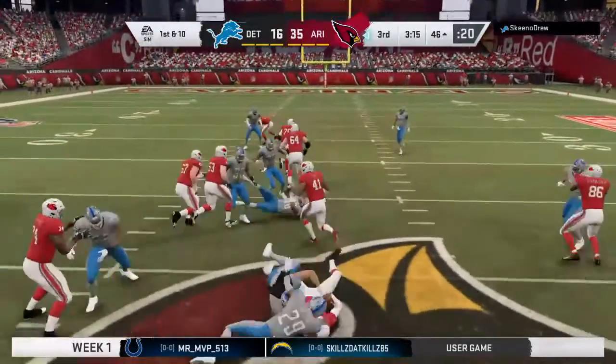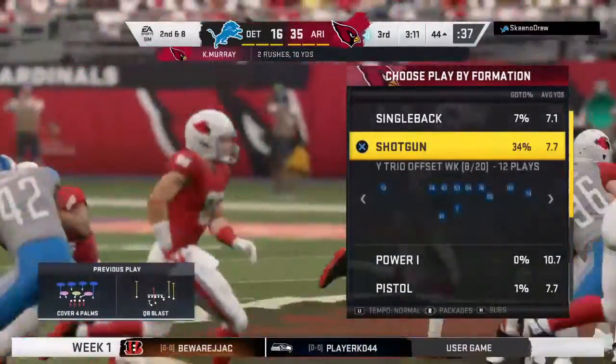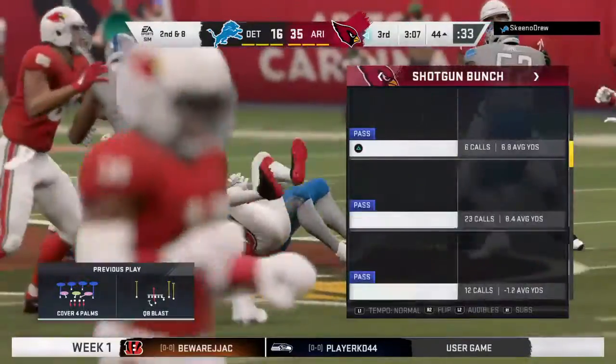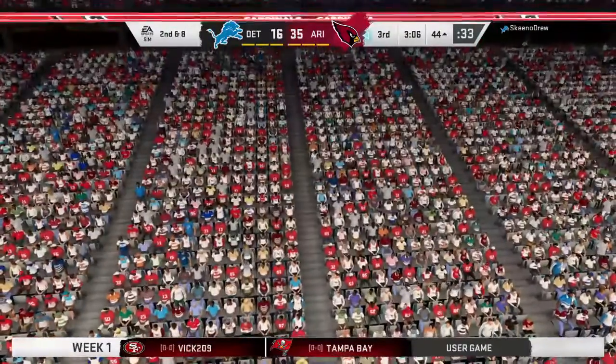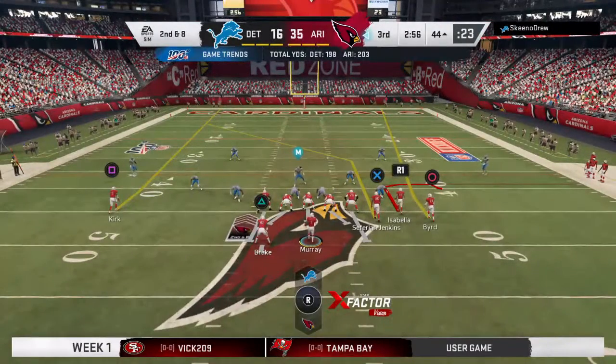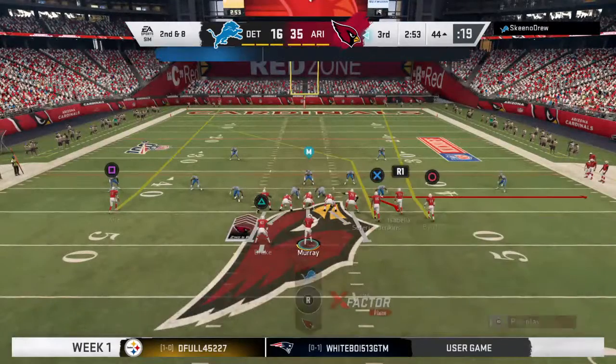Stepping up, he's going to keep it. 2 yards the gain on the keeper, and it's second down. They tried a quick hitter inside, but that one was swallowed up because what they're hoping is those big defensive linemen will take the bait and move laterally and open up a crease that they can run through. Didn't happen on that play.